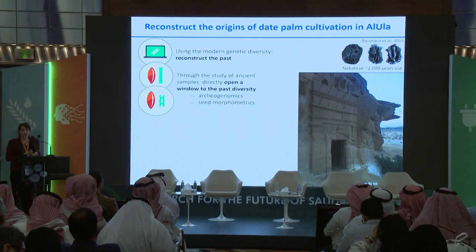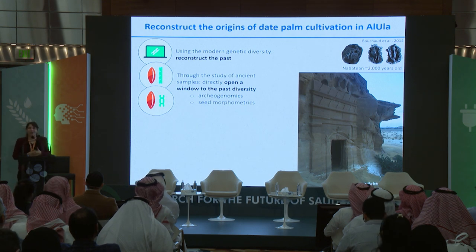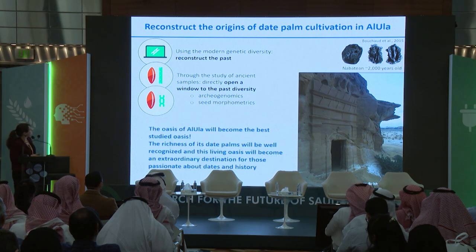Just a little example: here on the top right, you can see those fruits. They were part of a necklace that was found around the neck of a skeleton in this Nabatean tomb in Hegra. We managed to get some DNA out of this sample. So it's 2,000 years old DNA, and I think it's pretty exciting, and I'm really looking forward to seeing what dates the Nabateans were growing 2,000 years ago.